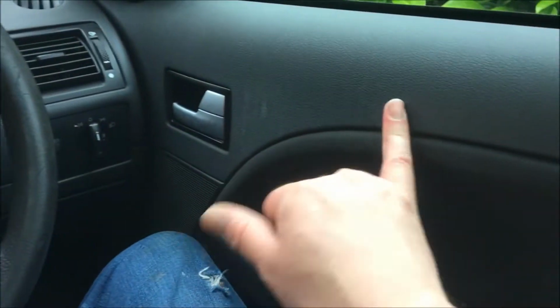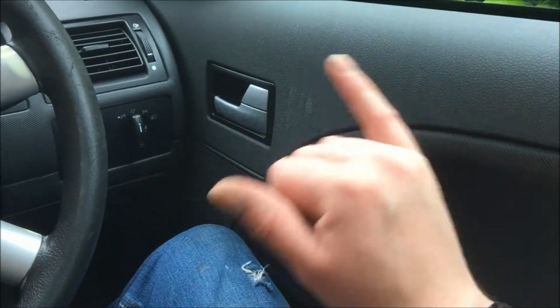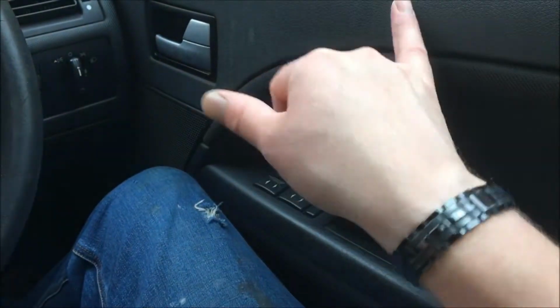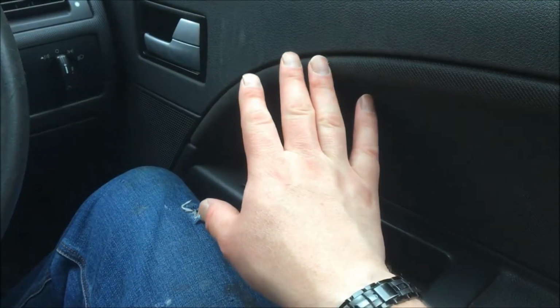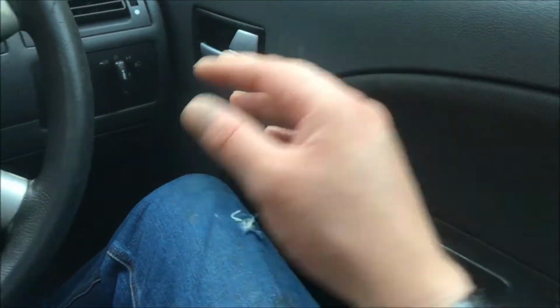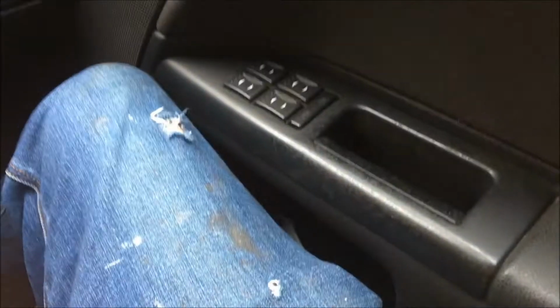Second problem I noticed, I can lock the car off the fob or the key in the lock on this door, and this door does not open. So I'm guessing the actuator's gone bad. I'm going to replace the actuator, but all of this panel needs to come off anyway to do the lock, so I'll do both of those at once. And then hopefully it will lock and unlock like a normal car, because currently I'm having to reach over from this side and open that. Yeah, pain in the bum.